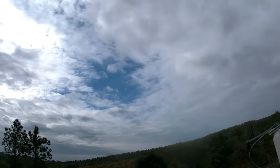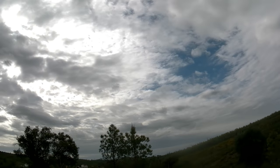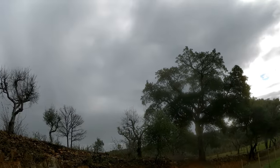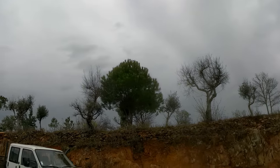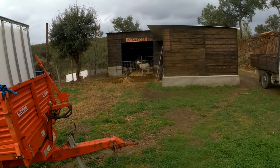Oh, look at that, that's blue. You can see our Portuguese sky, which is normally always blue, is extremely grey at the moment. So making some days quite hard to get on.